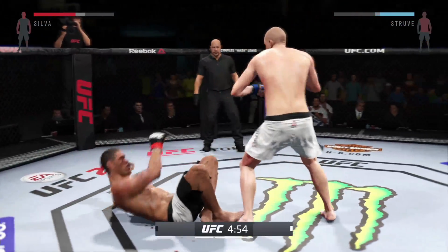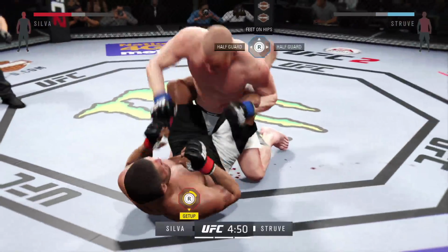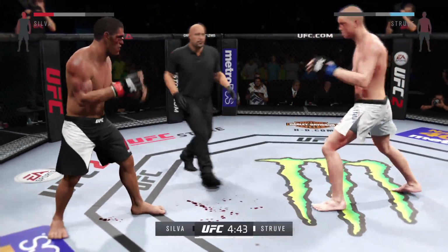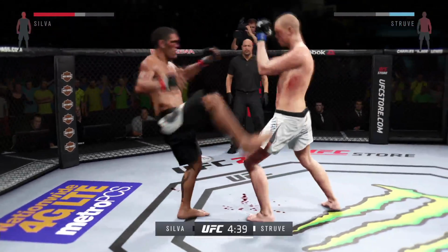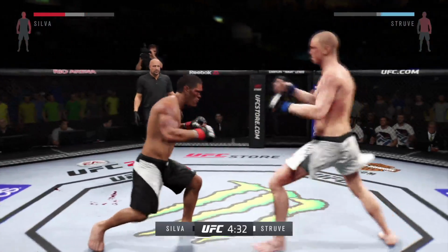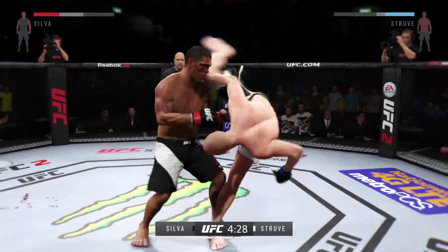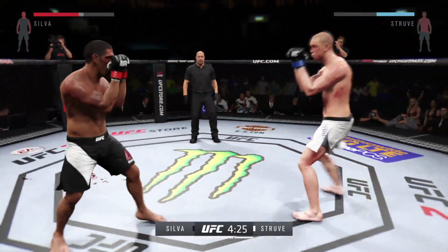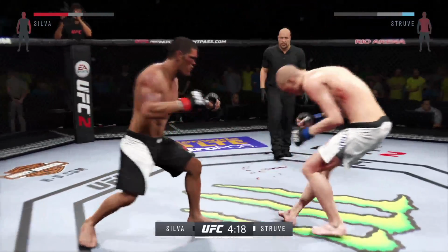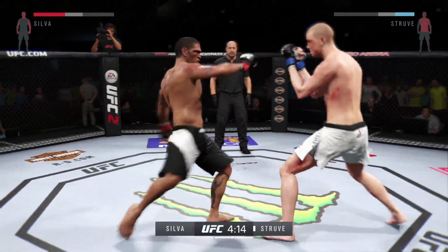He's down. Dived in, he connected that punch. He's able to get back on his feet again. That huge head kick was blocked. Nice leg kick. He's doing some damage with those kicks. He was looking for the head kick, but it was blocked. Good roundhouse kick to the midsection.